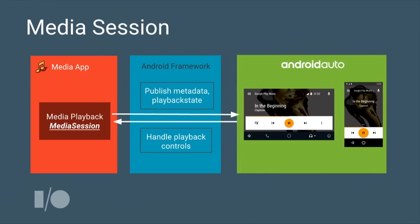All right. Now that we've talked about media browsing, let's take a look at media session. So the media session serves two purposes. First, it lets you send updates to us about playback states or metadata changes. Also, it allows us to remote control playback inside your media app.